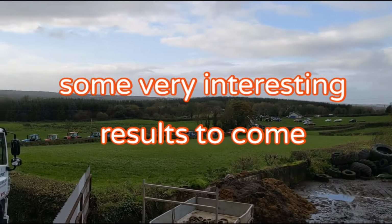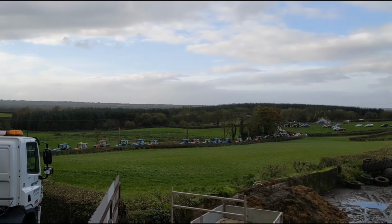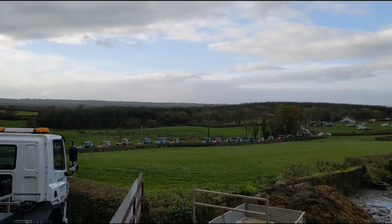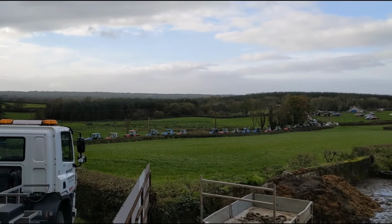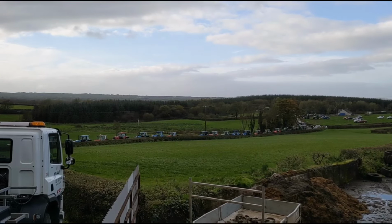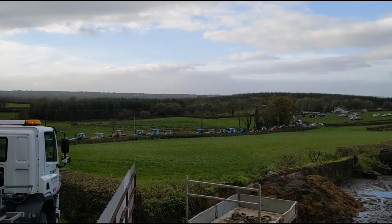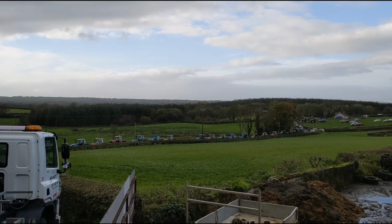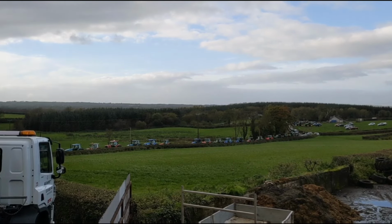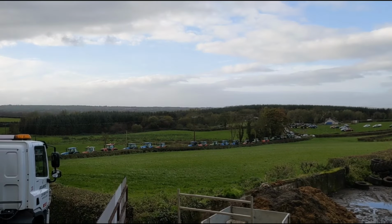Absolutely fantastic to see. It's for children's cancer, and yeah, turnout and support is incredible. So yeah, we'll get some shots of different tractors making some numbers, and I'll try and post the interesting ones, so stay tuned. I'll see if we can fire a link for the charity. If you could go on there and fire a little donation in, would be greatly appreciated.